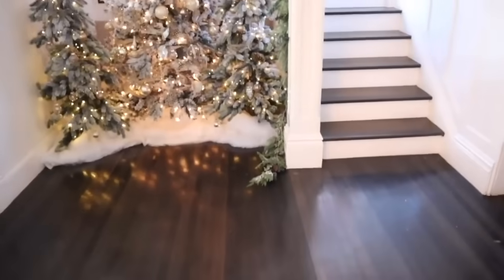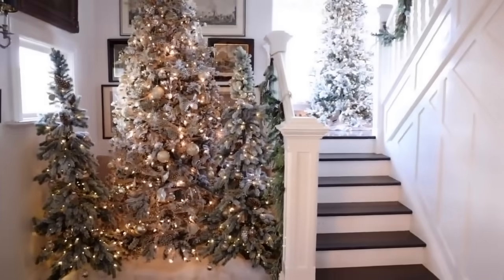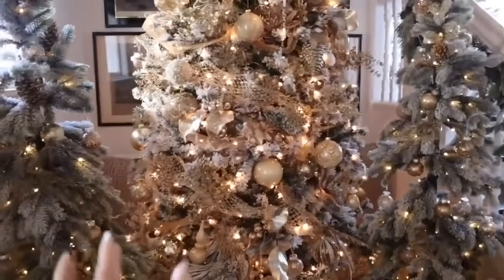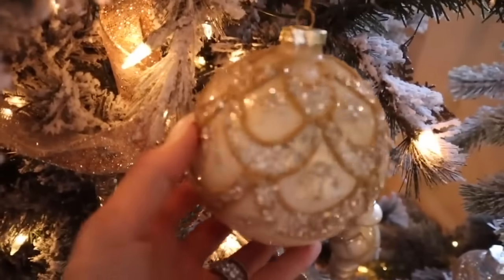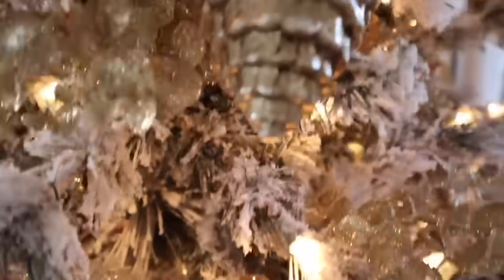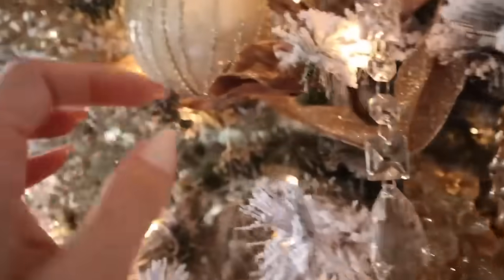Guys, entryway is a wrap. I cannot believe how beautiful this turned out. Right when you walk in, there's this beautiful Great Gatsby tree. I love these ornaments. Oh my gosh, they're so stunning. I feel like if you're looking for this type of ornament, something really classic and beautiful and timeless, you should definitely take a look at this set.